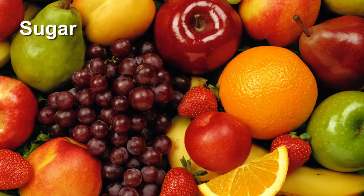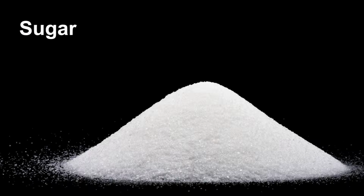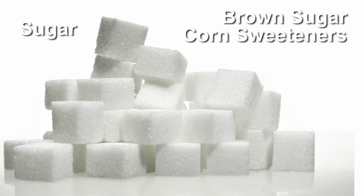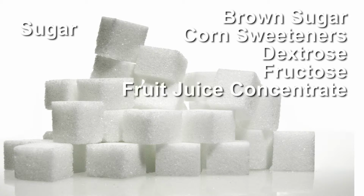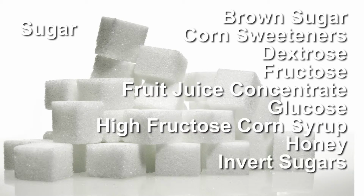Sugars. Sugar in food can be naturally occurring or added. Naturally occurring sugars are found in foods such as fruit, in the form of fructose, and milk, in the form of lactose. Added sugars include any caloric sweetener not naturally found in a food that is added during processing or preparation. Some common types of added sugars are brown sugar, corn sweeteners, dextrose, fructose, fruit juice concentrate, glucose, high fructose corn syrup, honey, invert sugars, lactose, and the list goes on and on.